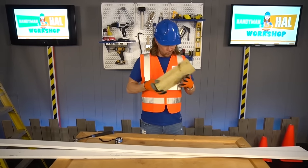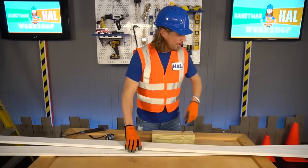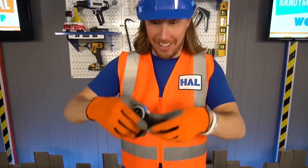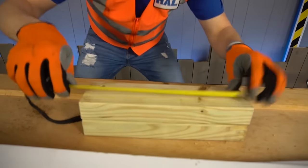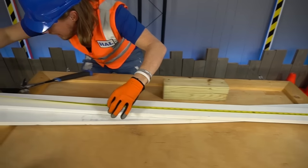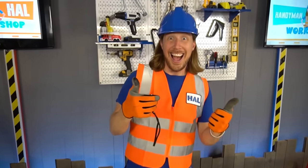I want to make a table out of wood. I need to make sure that it's gonna be good. This one little tool is my favorite treasure. What do we need? Of course, the tape measure. Awesome! Tools are cool. They're awesome. They can help us do anything. Tools are cool. They can help us do anything that we want to do.